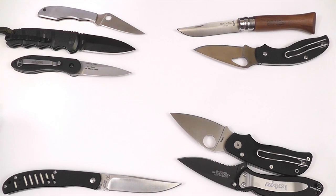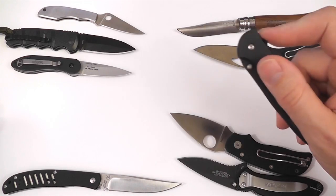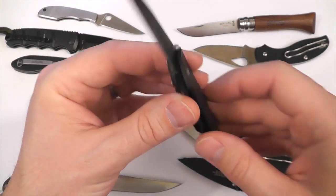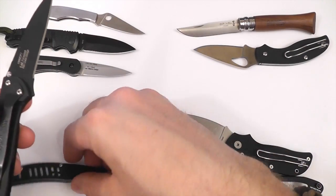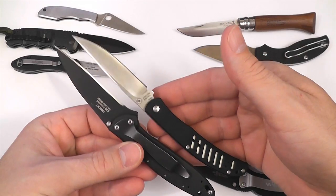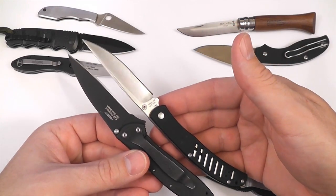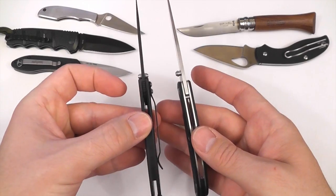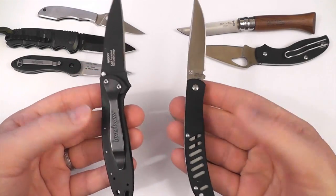Now, I would say that there are a number of EDC sized knives that kind of straddle the fence between EDC and sub-EDC. Here's the Kershaw Leek, and I'd say that kind of straddles the fence for me, especially when you compare it against something like the Kershaw G10 Hawk, which is roughly the same blade length and size. It's a much skinnier knife, okay, in a lot of dimensions there, and lighter weight.